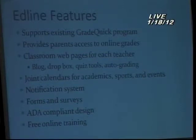So say, for example, that you have a student at the high school who's involved in soccer, and they are taking calculus and they are taking physics. Well, on a joint calendar, because we have different contributors, you would actually have a calendar that you could print out that would tell you exactly when your child's calculus test is, when their physics project is due, and when the next soccer game is.